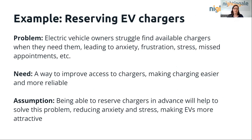So I'm going to talk a bit about a project that we did last year, which is in the transport area. And the problem is, it's a well-known problem that electric vehicle owners struggle to find available chargers when they need them, leading to anxiety, frustration, stress, missed appointments, etc. And it can also make electric vehicles very unattractive. So if you own an electric vehicle, you need to be able to, on a long journey, stop at some point, plug your car into a charger, charge it back up again, and go on to your destination.